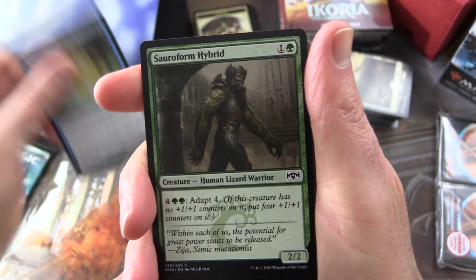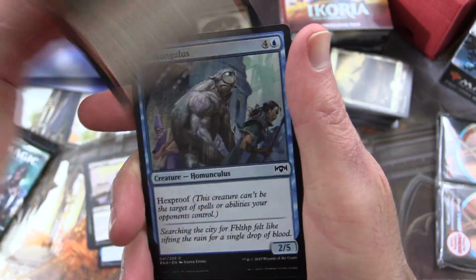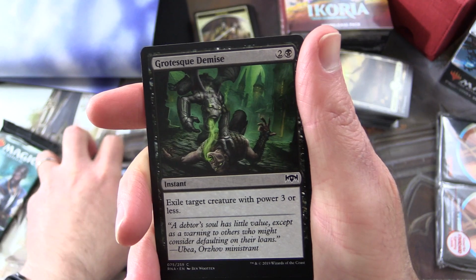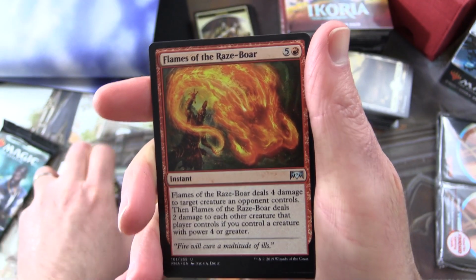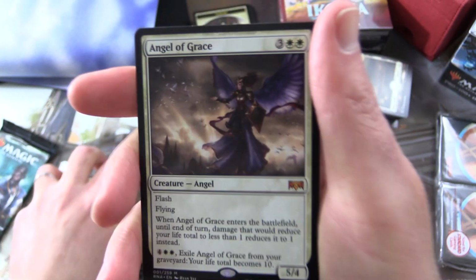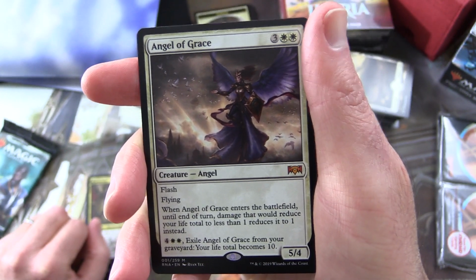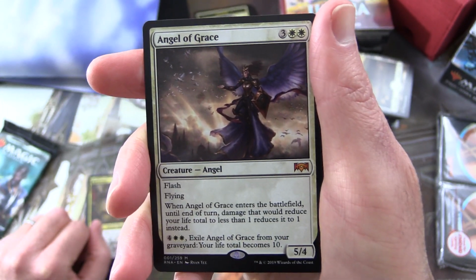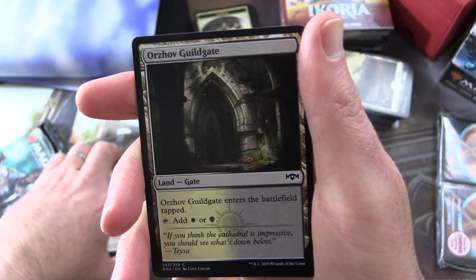Okay. Shimmer of Possibility, Sorcerous Hybrid, 10th District Veteran, Plague Wight, Scorchmark, Humongulus, Debtors' Transport, Persistent Petitioners, they are still over a buck, I can't believe it, Grotesque Demise, Root Snare, and uncommons Flames of the Raze-Boar, Spire Mangler, Hacrobat, and a mythic Angel of Grace. Creature Angel, 5/4 for 5 with Flash and Flying. When it enters the battlefield, until end of turn, damage that would reduce your life total to less than 1 reduces it to 1 instead. And for 4 and 2 Y, exile it from your graveyard, your life total becomes 10. That seems like a very specific use case card there.